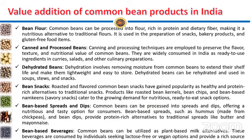So next is bean-based spreads and dips. Common beans can be processed into spreads and dips, offering nutritious and tasty options for consumers. Bean-based spreads such as hummus made from chickpeas and beans, and bean dips provide protein-rich alternatives to the traditional spreads like butter and mayonnaise. Bean-based beverages: common beans can be utilized as a plant-based milk alternative. These beverages are consumed by individuals seeking lactose-free or vegan options and provide a rich source of different kinds of minerals and other things. If you are preparing milk from these pulses as well as in common milk, it can be processed into other things also.